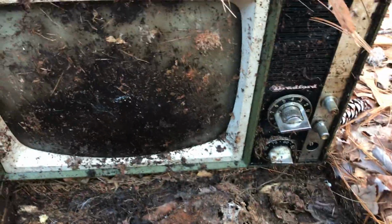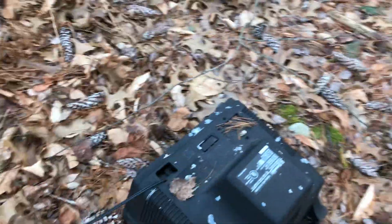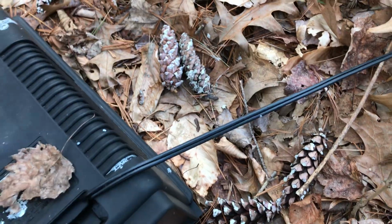I've definitely disturbed it a little bit here, but we'll leave it in its little resting place. You can still see inside, but clearly things have gotten into the display. And then there's this other one over here. It still has a cord attached, which I don't know if I ever pulled out of the ground, but I don't want to wreck it.